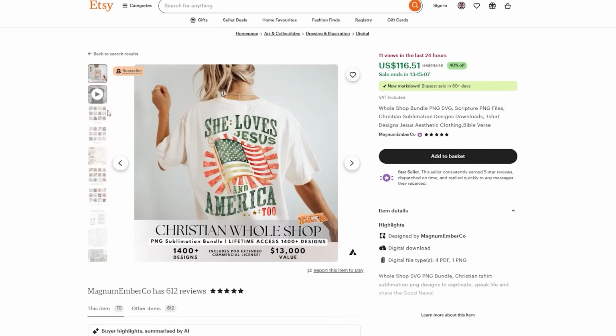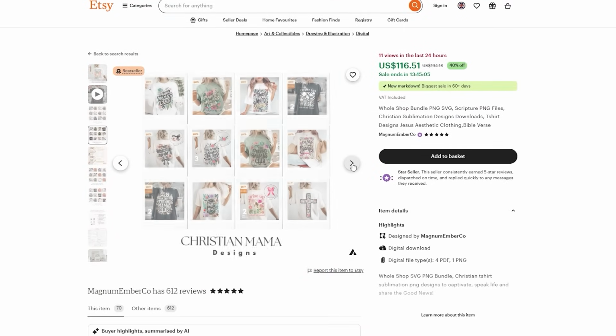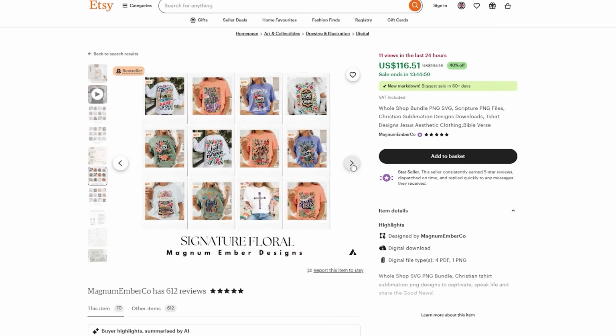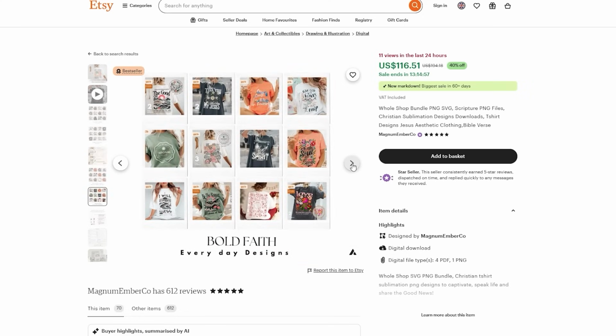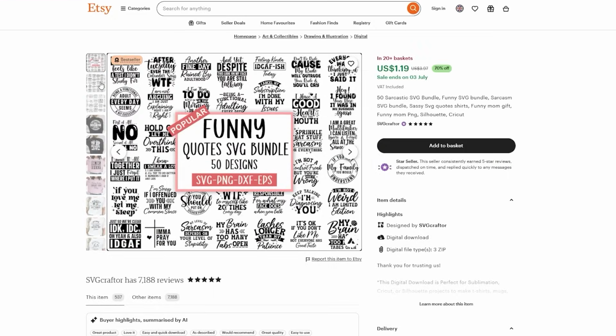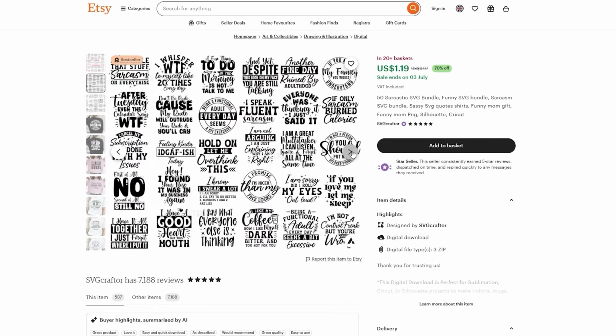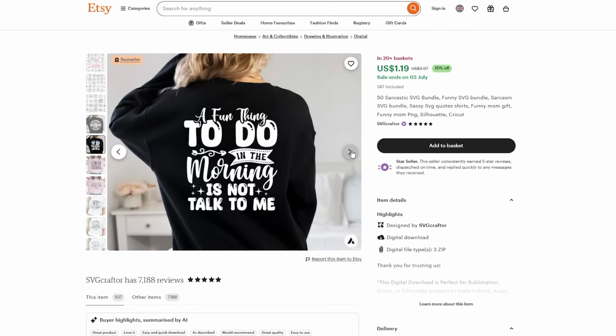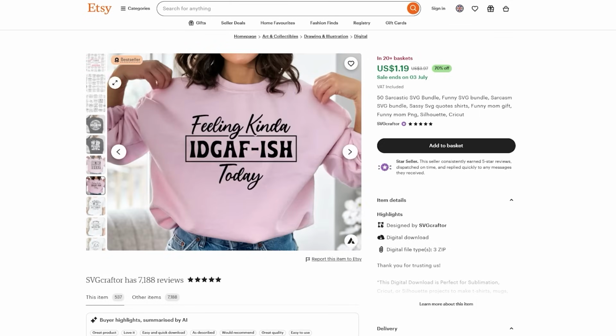So this store here, they're selling entire design bundles with thousands of files. Look at this listing, whole shop bundle. They're packaging their entire collection and selling it as one massive download. And they've already done more than $100,000 in revenue in their store. And here's another one, 50 sarcastic bundle. They're targeting specific niches and creating bundles around themes that people actually search for, for their print-on-demand business, for instance.